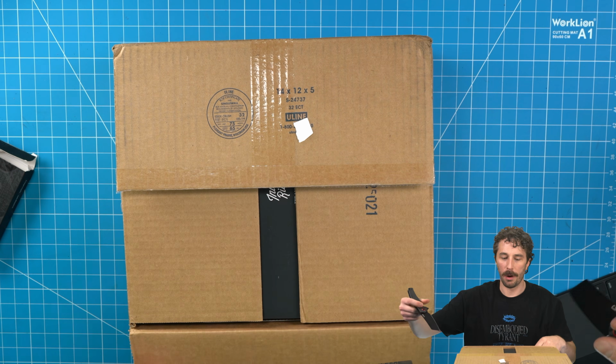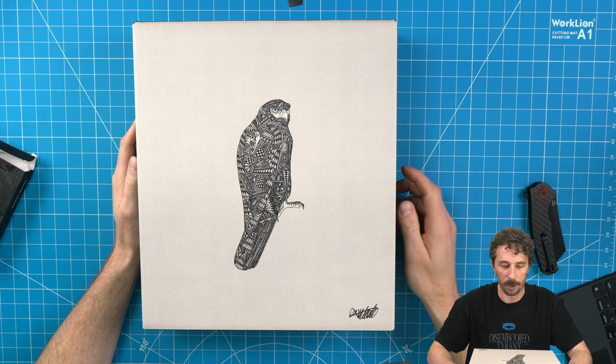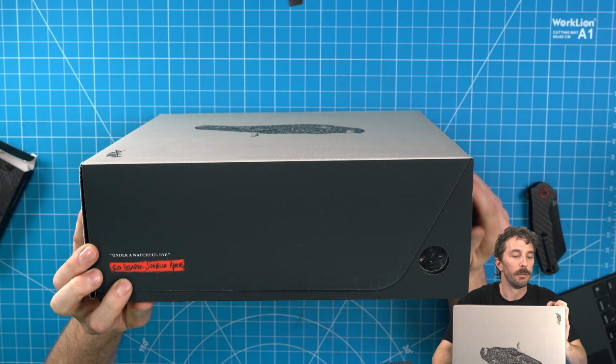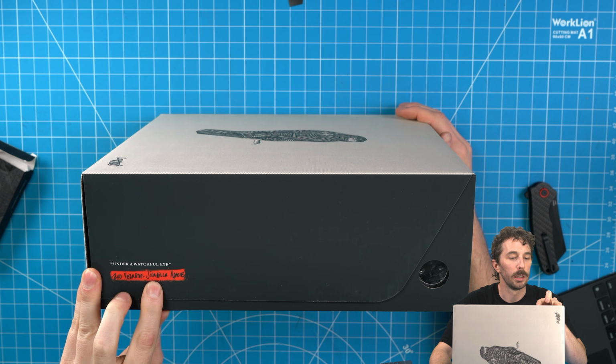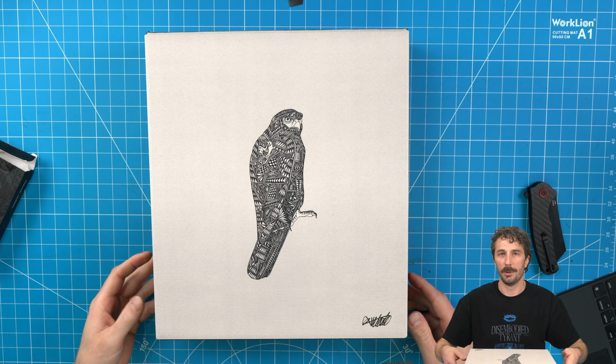Looks like we might have 3 boxes from Indy Ridge. Okay, got it. Love the artwork on the front. Love the branding and packaging. Rod Valero, Jicarilla Apache, under a watchful eye. Okay, let's see what Indy Ridge has been up to.